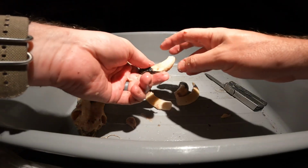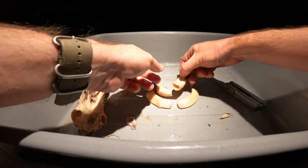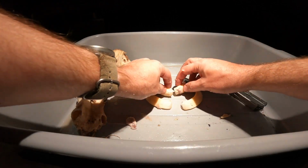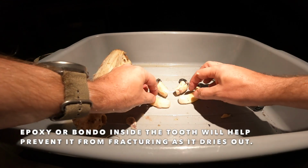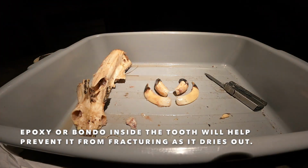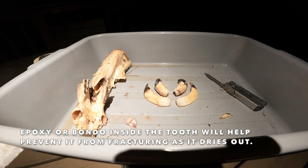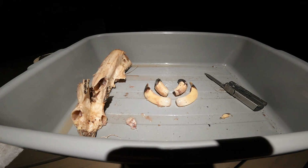You can do this, and a dental pick is helpful. I'll get into that later. But you'll want to clean the inside out, and then you'll want to fill that with a two-part epoxy, so it comes out looking good. So he's going to make an awesome European boar plaque. I'm going to go clean up my finger. But there you go. That's how you remove boar tusks.